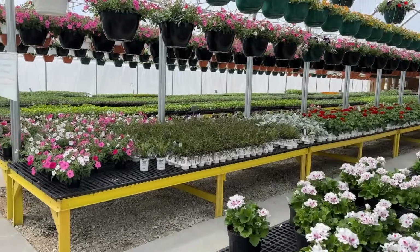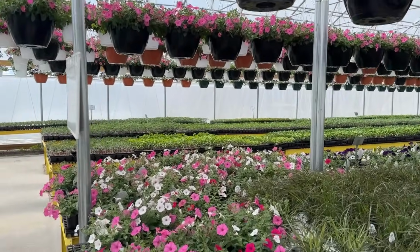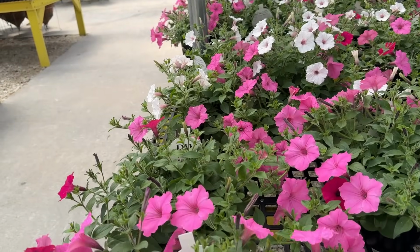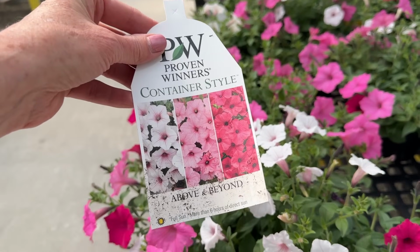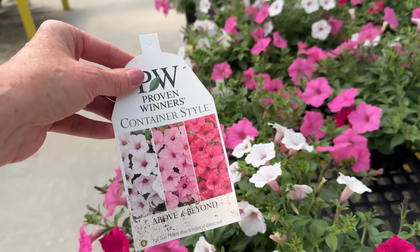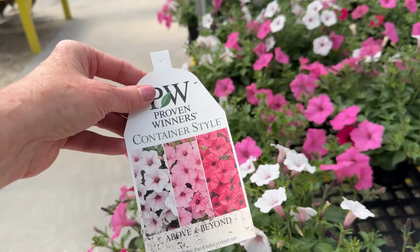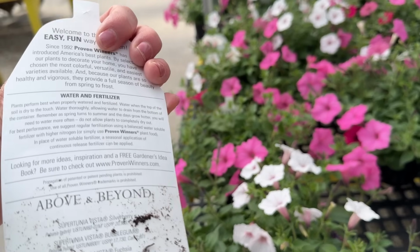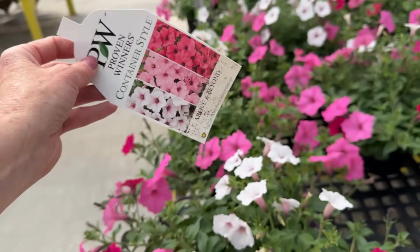Okay guys, let's talk plants. Oh my gosh. So they have tons of Proven Winners here. They've already got baskets made up. I think this is Above and Beyond. Yes, this is the one that I like and I do a lot. Usually I've bought them in this size container, but I've also bought them individually, and it's the Bubblegum Vista, and the Silver Berry is the white with the pink, and then the other one's Fuchsia, I think. Bubblegum, yep, Fuchsia.